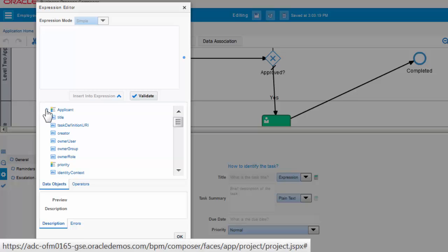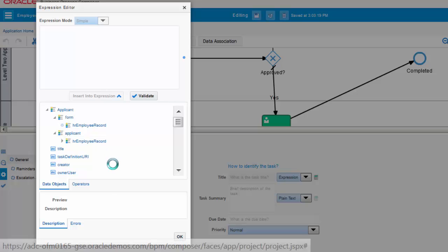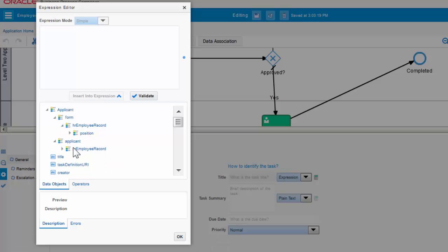Remember the applicant. Now I've got applicant right there. So if you remember, this was the information that we added to the form. Remember I added one field to the form? It was position. Remember the XSD? It had all of these fields. Well, this is what you want. You want applicant right here. So expand that. And what I'm going to do is show the end user the applicant's first name and then concatenate it with the last name.